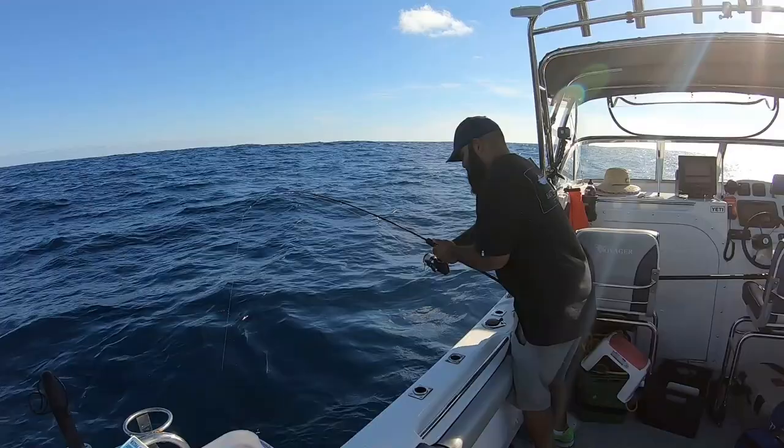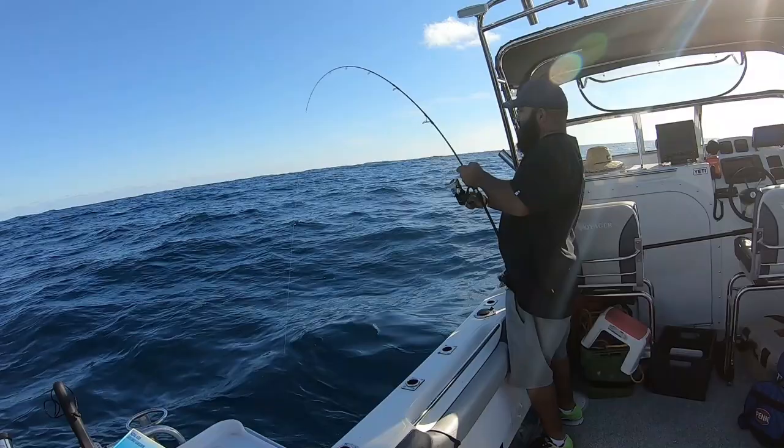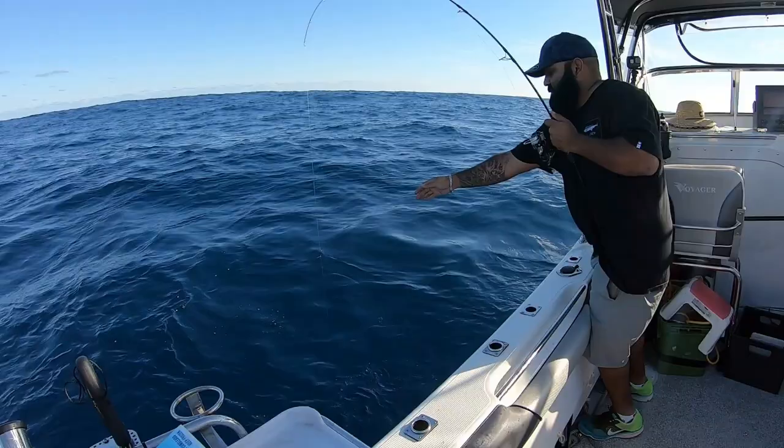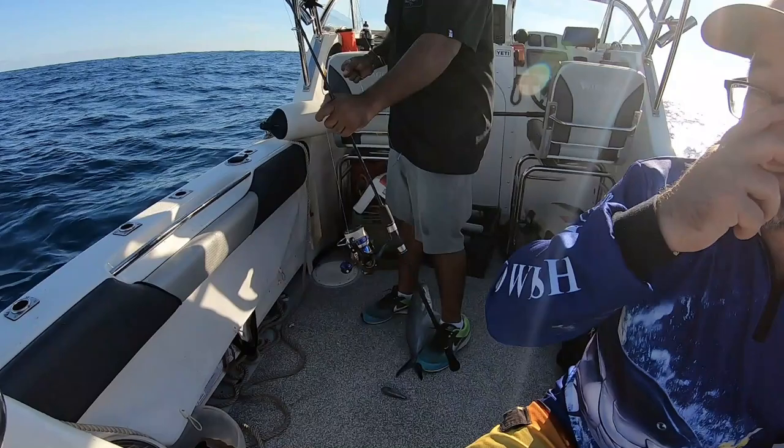107 meters of water. Here she comes. Big skippy. Nice big one. A live bait for you, boys. There you go, nice first fish of the day, nice big skippy. Use him for livey, I think.